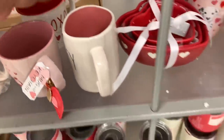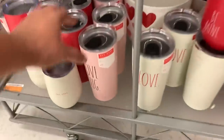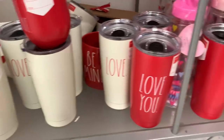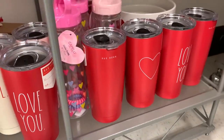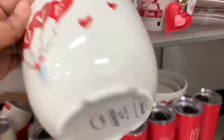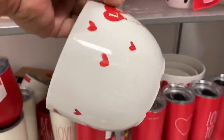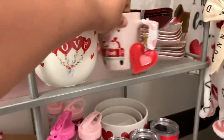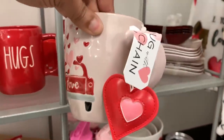Then they have the Raydon Hubby and Wifey set back there. XOX, lots of the mugs. And that's why sometimes I'm like, I can't purchase every single mug that I love, or else I'm going to run out of space for every other thing in the kitchen. This one is also so pretty. Valentine's Day decor is just so pretty. I really like it.